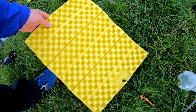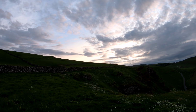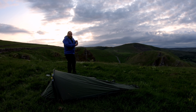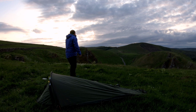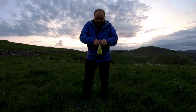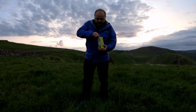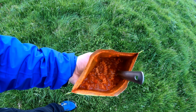I've learnt my lesson with my sit pad blowing away. I've attached it to a tent stake. I'm just starting to get some lovely colours in the sky. There's definitely worse places to have a beer. If you're getting sick of dehydrated meal reviews, give me a shout in the comments below. Looks pretty good, although a bit radioactive with the colour.